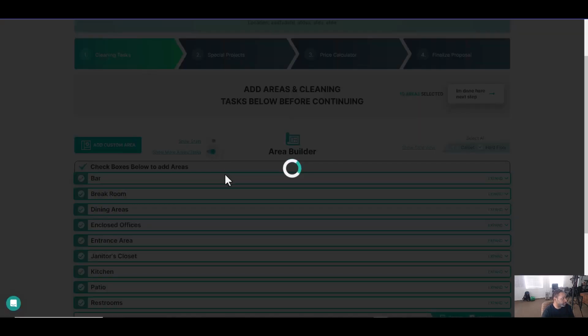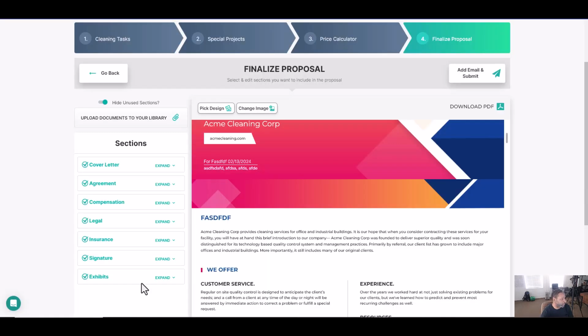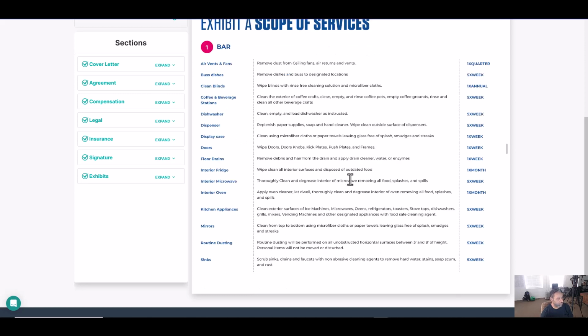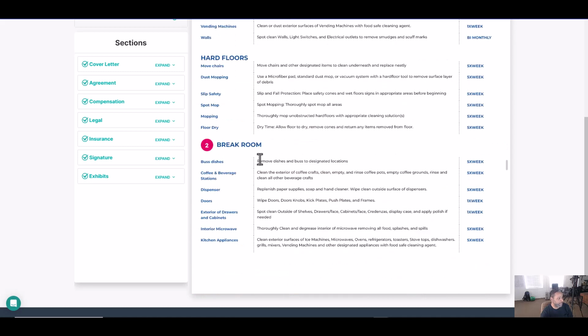Clean this up. So you're just showing the areas and cleaning tasks that we're using. What you've done is you just built the scope of services in a matter of a few clicks. So if you go down here, your entire proposal's pretty much built out for you in terms of the work that you're going to be doing. And it breaks it down what you're going to be doing in each room step by step.